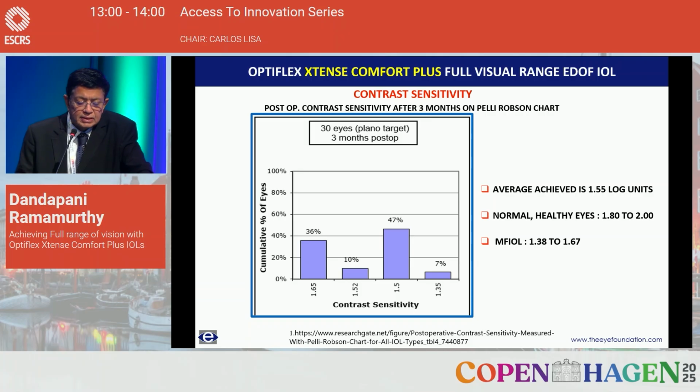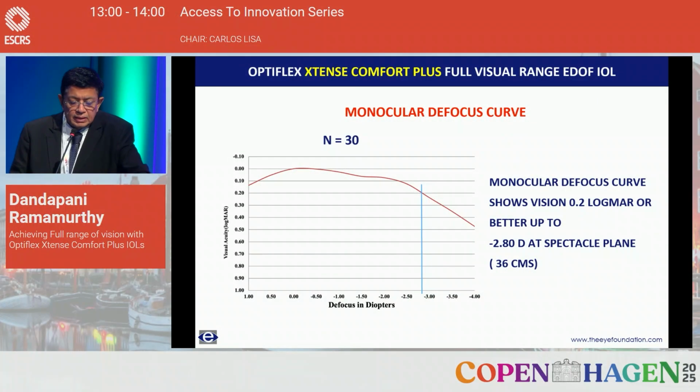As far as this Xtense lens is concerned, the contrast sensitivity varied between 1.35 and 1.65 log units with an average of 1.55. So as far as contrast is concerned, it was comparable to the moderate levels of multifocal or trifocal intraocular lenses, and there was no further diminution as far as the contrast sensitivity is concerned.